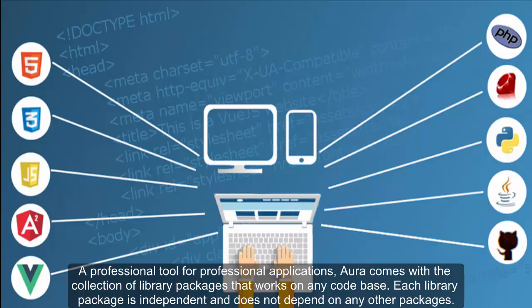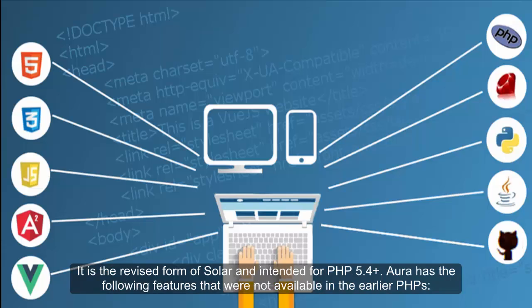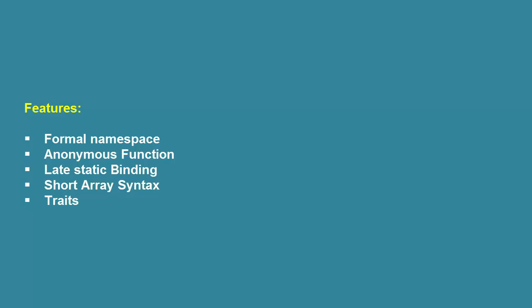Aura. A professional tool for professional applications. Aura comes with a collection of library packages that work on any code base. Each library package is independent and does not depend on any other packages. It is the revised form of Solar and intended for PHP 5.4+. Aura has the following features that were not available in the earlier PHPs.